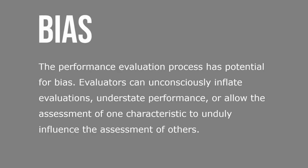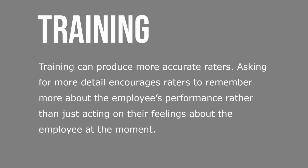The performance evaluation process has the potential for bias. Evaluators can be unconsciously inflating evaluations, underestimating performance, or allowing the assessment of one characteristic to unduly influence the assessment of others. Training can produce more accurate raters. Asking for more detail encourages raters to remember more about employee performance rather than just acting on their feelings about the employee at the moment.